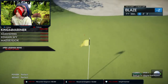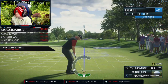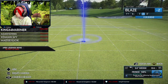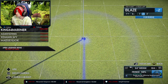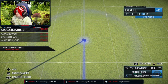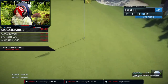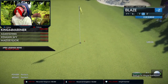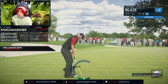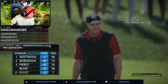Safely on deck. That was like Usain Bolt, Frank, right through the tape. Yeah, that first step, that was never going to stop. Second shot. Another good swing, another good approach shot. Just a tap in to finish the hole. Nice par to remain at 2 under.